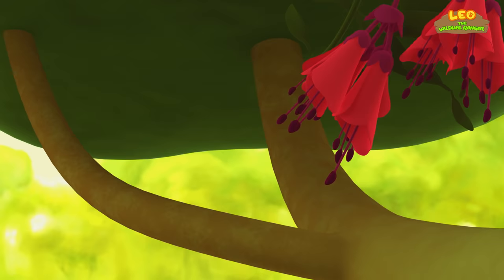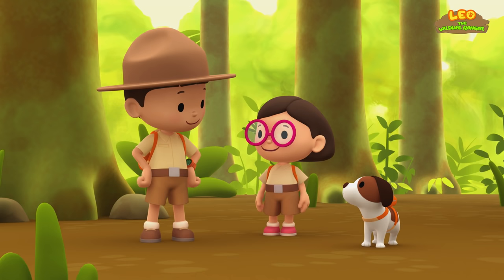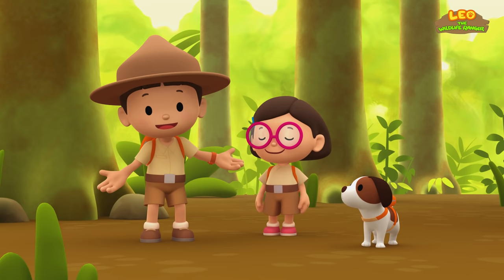Look, it's a female Marvelous Spatuletail. He is doing his dance again. We did it! We found the home of the marvelous spatuletail. Great job, everyone! Hooray! Yay!